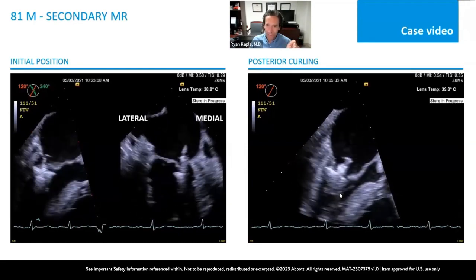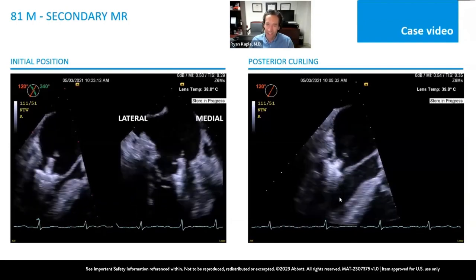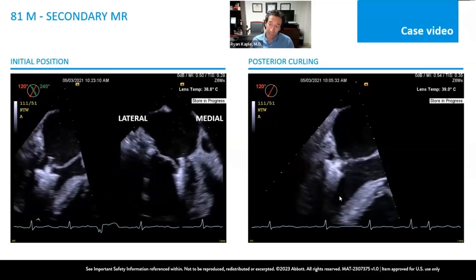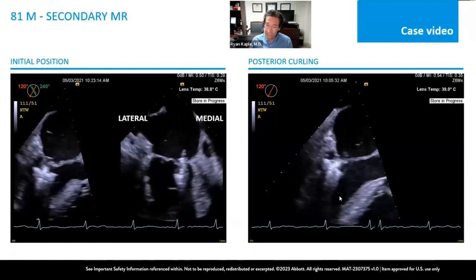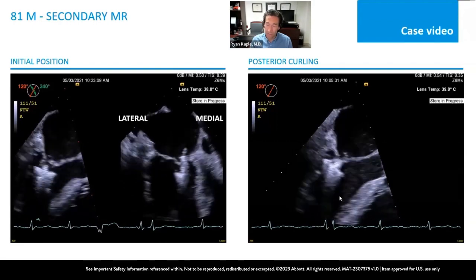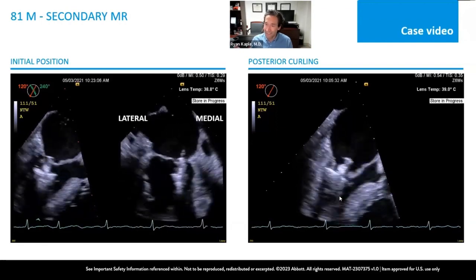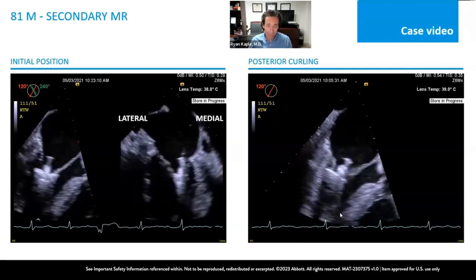And what you're seeing on the video on the right is that the posterior leaflet is curling. So taking time to really image that leaflet and make sure that the tip is making its way between the shaft and the base of the arm. You can see during diastole, when the posterior leaflet is extended towards the apex of the ventricle, the tip flickering. And then in systole, as I slowly bring the clip up, it's wrapping around the tip of the posterior arm. That's what we mean by posterior curling.